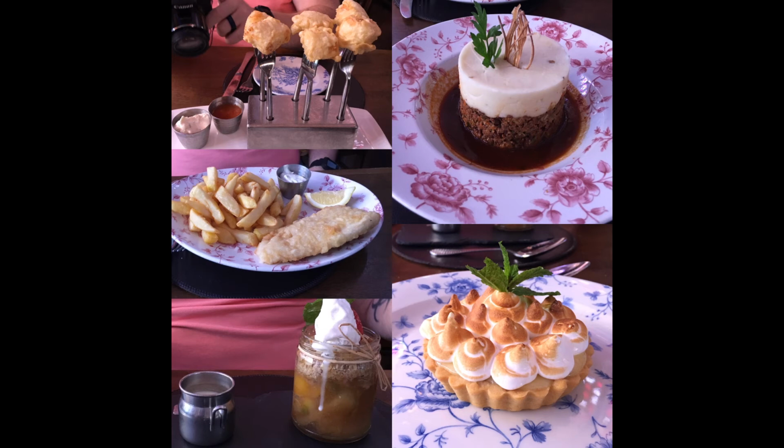You're just not going to get the same level of quality for the food. The presentation's not the same as you get at the signatures that you go to in the resorts or in the theme parks, compared to Disney Springs.